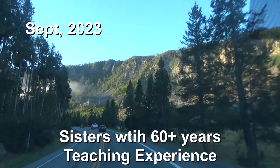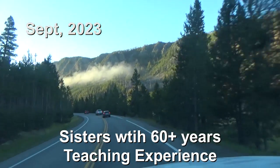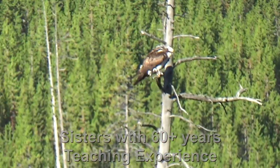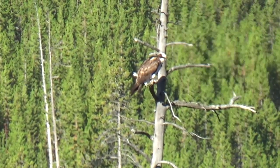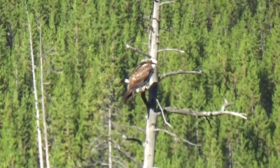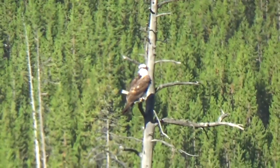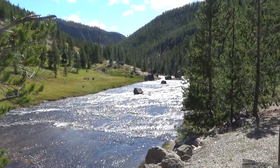But this area does contain probably the majority of the geothermal activity. Not all of it. There is some spread throughout the rest of the park. But the way we divided the park, for us, the west side, we started at the Biscuit Basin all the way up to Roaring Mountain.